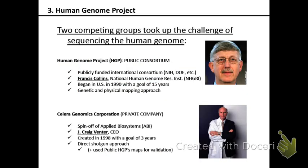The first group of scientists who took the challenge was an international consortium called the Human Genome Project. It was a public consortium, so the money came from public funds, which is basically paid by your taxes, right? That's the National Institutes of Health, Department of Energy, etc. It also included other countries and their public funds. It was led by Francis Collins, who was the head of the National Human Genome Research Institute under NIH. It began in 1990 with a goal of finishing in 15 years. The way they went about it was to use genetic and physical mapping approaches and combine them with sequencing to come up with the whole assembly.